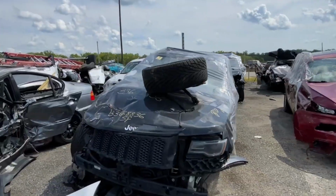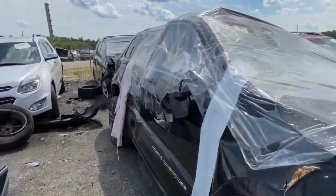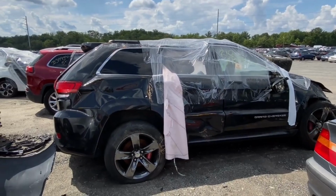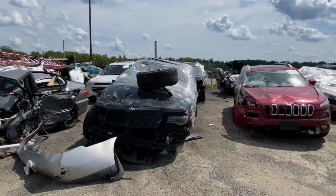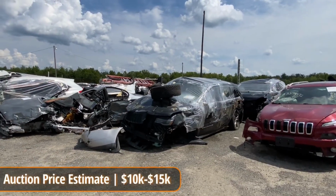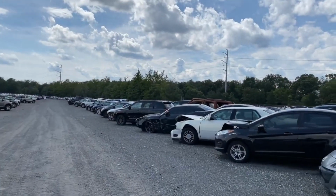I would have to imagine this thing rolled pretty good because there's dirt in the door jambs. It is just a very rough car. There's no other way to put it. Very, very rough. Something that probably will not be fixed, at least not by anybody in their right mind. As far as a parts car, it's probably good for somebody. That somebody's not going to be us because that's just a can of worms I personally don't want to open up. No mistaking that badge, guys.